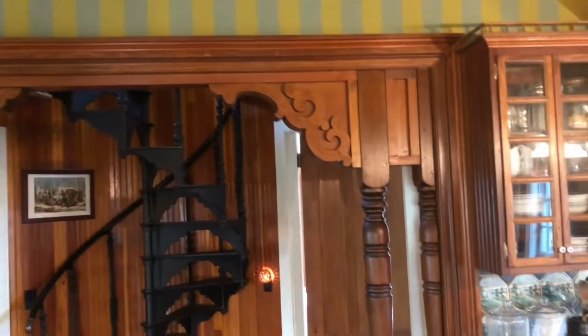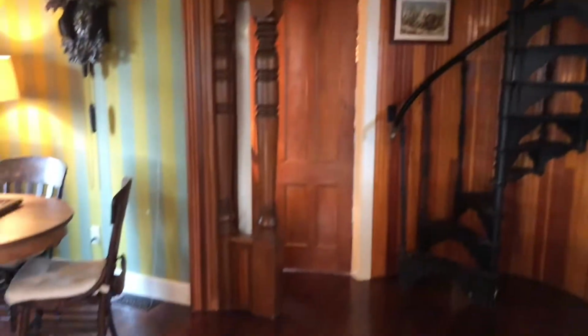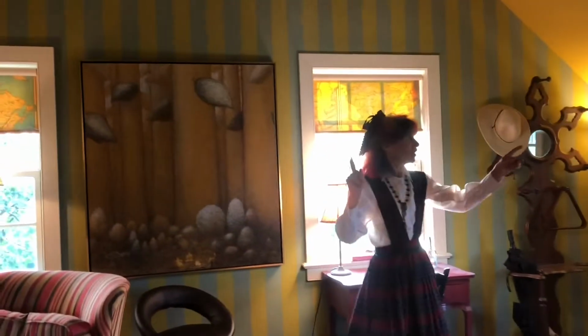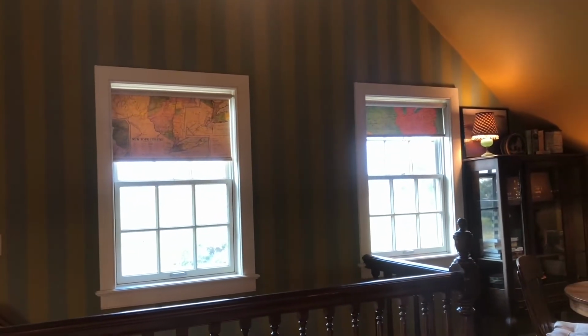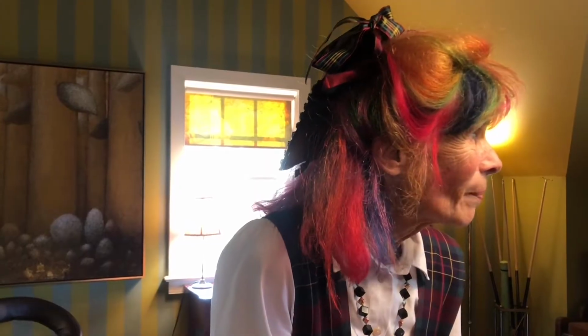But also, we had all these old school maps. And you see, we used them as shades. We just bought regular shades and covered them in these school maps. And when they're all pulled down, it's as beautiful as looking outside. That's what I love about it. It's beautiful with them up, and when they're down, it's as beautiful. So at night, on a cold winter night, if you want to cut back on the wind and the cold coming through, you just pull these shades down, and you feel like you're in another world.